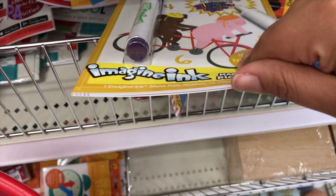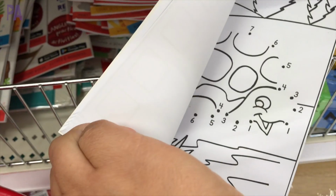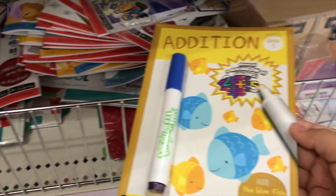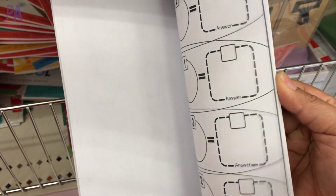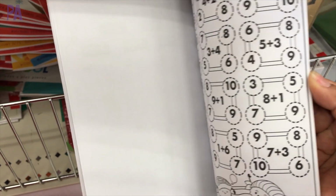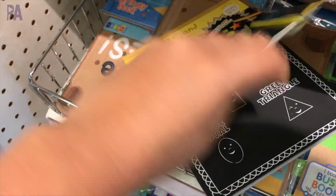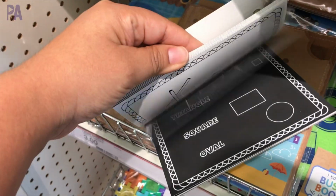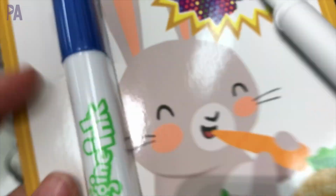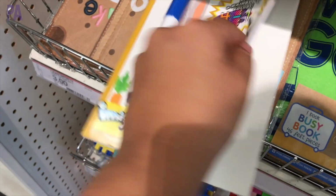They're Imagine Ink books. So you take the magic marker and you answer all the questions. This one's numbers themed. We have an addition one here. So you solve it to find out if you got it right. You can use that magic pen. Here's another color and shape scratch one. So you scratch it off to reveal the color underneath the black, which is a lot of fun and a great fine motor activity. And then here is a subtraction Imagine Ink one, which I think I put in my haul at the end of this video.